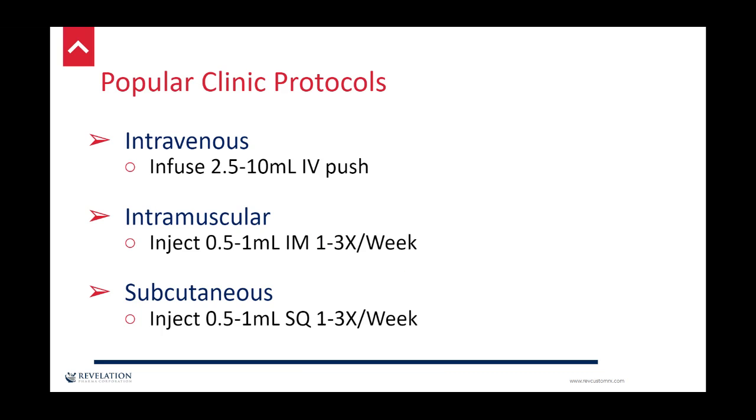So now some popular clinic protocols that we see a lot of. With IV, you're generally going to see infusing between 2.5 to 10 mLs IV push. And this is referring to the most common concentration, which is 200 milligrams per ml. Just make note that you always want to look at the concentration first before you just assume X number of mLs is how you're trying to dose. But 2.5 to 10 mLs of 200 milligram per ml, very standard IV range.